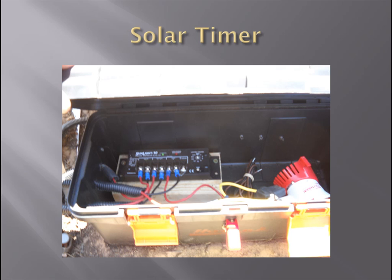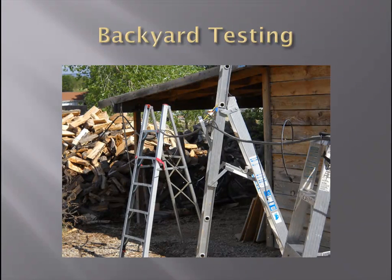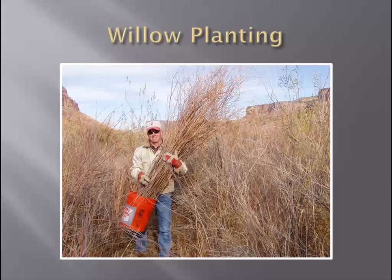The timer would set it to do a little bit each night, and about the time that I got it working, we did a little testing in the backyard to see what the head was, what the flow was, and that kind of stuff. And about the time we got it working down there on the Dolores, somebody stole it. So if you see this little system in the pawn shop, it's probably mine.